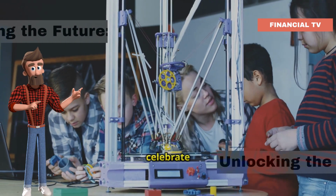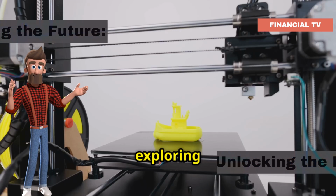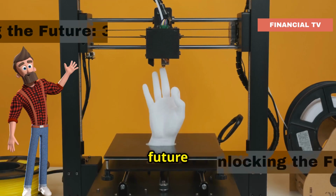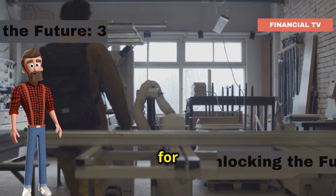Embrace the challenges, celebrate the victories, and never stop exploring the endless possibilities that 3D printing has to offer. The future is printable, my friends, and it's waiting for you to create it.